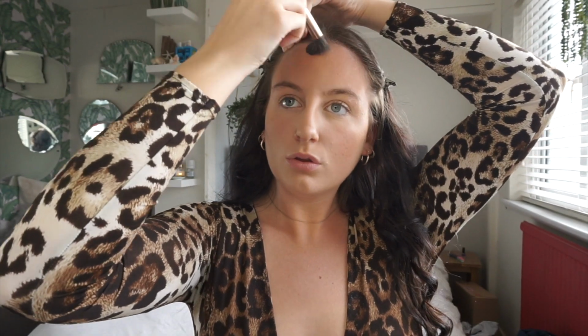And then right in the crease of the nose, I like to define the line. I feel it gives the illusion of a cute button nose, which I certainly don't have. So I like to take the contour brush and run it through my hairline just so there's no white rim where your hair starts, if that makes sense. Just to make everything look a bit more seamless.